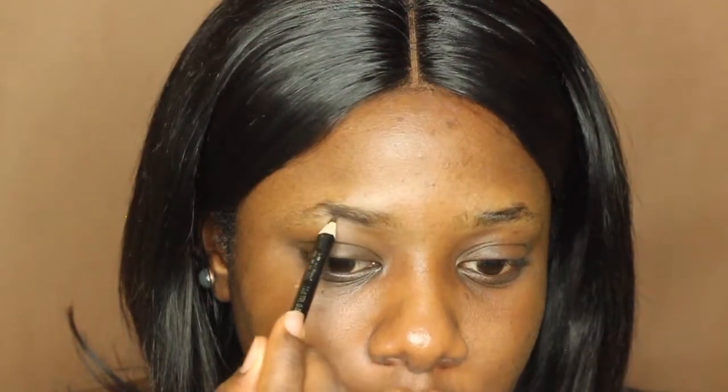I'm just going to take my Rimmel brow pencil, which is what I'm using for today's demo in this video. I just kind of draw a line underneath my eyebrow, and I try to draw this faintly, and I'm just following the way my natural hairs go.